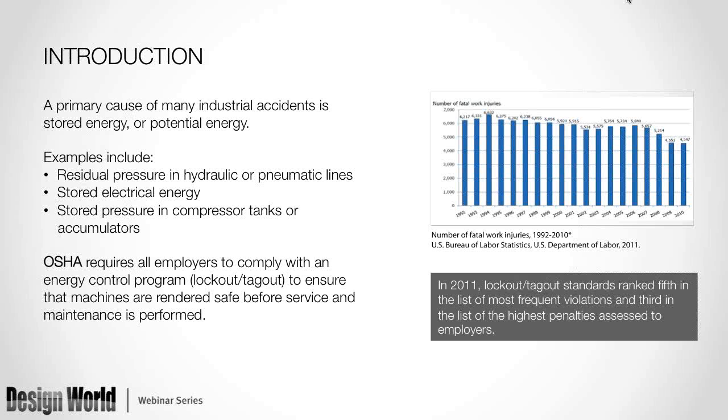Primary oversight of safety in the workplace in the United States resides with the Occupational Safety and Health Administration, or OSHA, as we refer to them. Each year, OSHA publishes data on the standards that are most often violated and lead to injuries, as well as a list of the highest OSHA-assessed penalties for workplace safety violations.